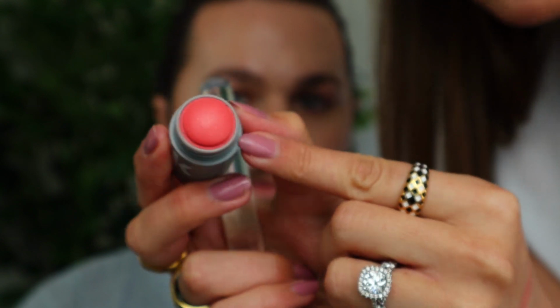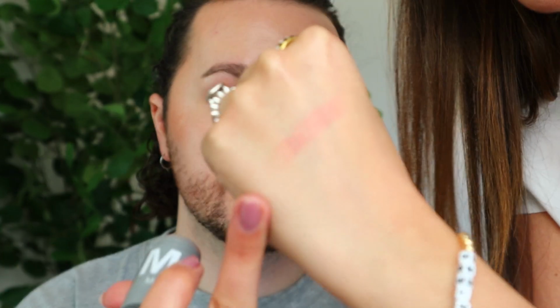So it looks really scary, right, when you look at that, but it's actually not. It's quite sheer, and I think it could be built up on deep skin tones and sheered out on light skin tones. So I'm gonna use the same brush because we want that blendability between the bronzer and the blush. So I'm just gonna use it directly on my brush and then go in on the cheeks.